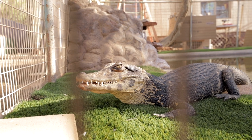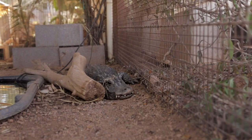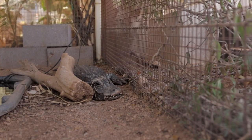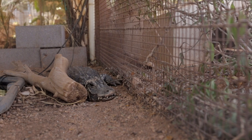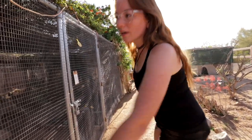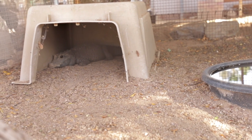All right, next on the list is a Chinese alligator. Yeah, so there's only a few hundred of these guys left in the wild. They were hunted to pretty much extinction in the wild because their hide is used for things like bags and belts and boots, though they wear it a lot better. A dwarf crocodile in here. Oh, he's under his little hide right there. He's actually gonna go to India soon.